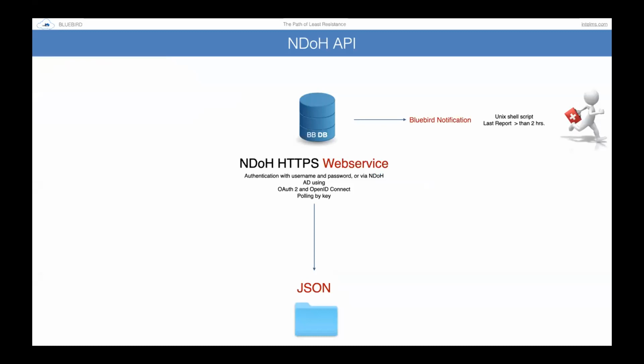And then how does the Department of Health pick up this information? They use another HTTPS web service that we provide. They authenticate with their username and password, and we've also provided them with an OAuth and OpenID Connect certification way of connecting. If they use the username and password, which is what they have been using up until very recently, that password gets changed periodically in conjunction with the two of us. Then they poll that data by key, and they'll poll from that key going forward again. That standardized data comes to them in a JSON format, and then they can break that out into their own data lake and supply it to other third parties like our telecoms.